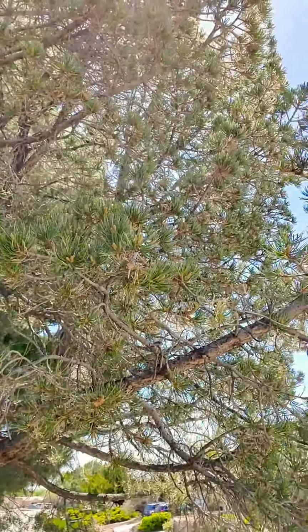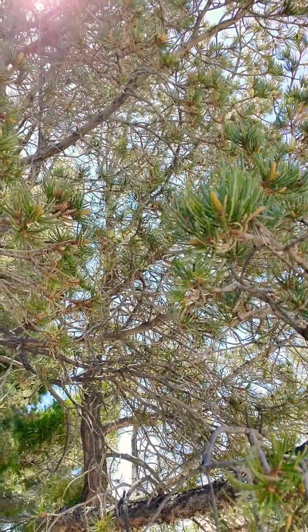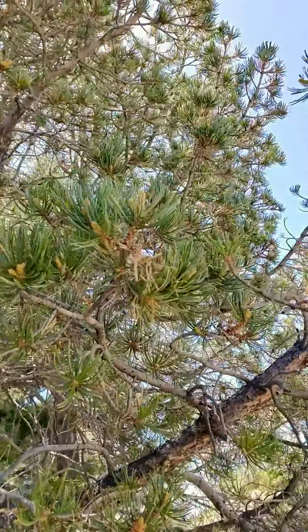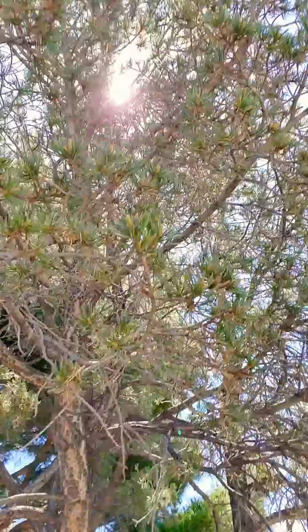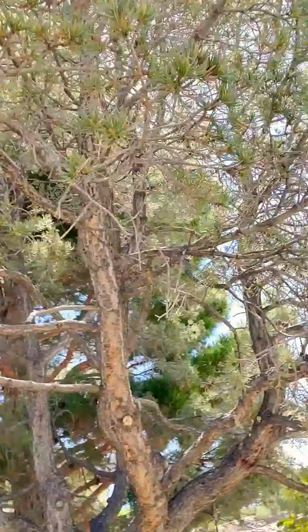So I figured a good one to start with would be this nice tree right here. This nice little pine. This is a pinyon pine, though you will hear some people say pinyon, but I'm going to say pinyon pine. A good reason I want to start with this, not only, of course, you get those nice edible nuts from this, but it is the state tree of New Mexico.